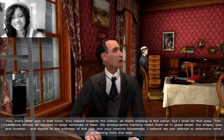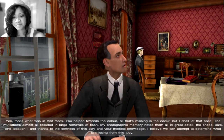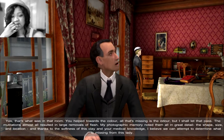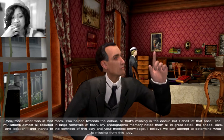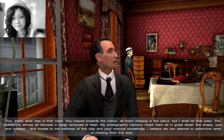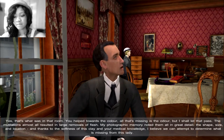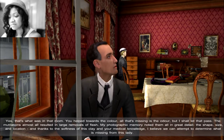Do you mean to say that... Yes, that's what was in that room. You helped towards the colour. All that's missing is the odour, but I shall let that pass. The mutilations almost all resulted in large removals of flesh. My photographic memory noted them all in great detail, the shape, size and location, and thanks to the softness of this clay and your medical knowledge, I believe we can attempt to determine what is missing from this lady.